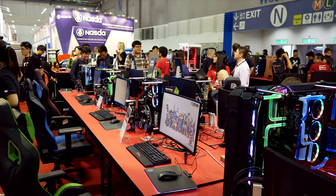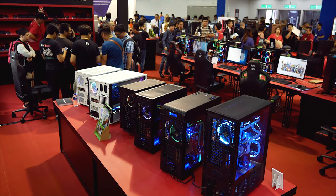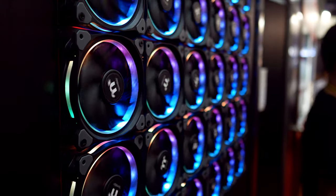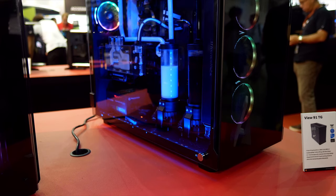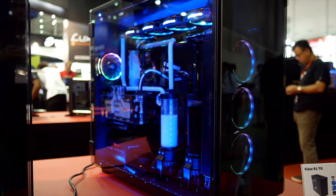Without question, one of the most impressive displays that I've come across yet was this, the Thermaltake booth. The Thermaltake team has fully embraced two things for this event, RGB lights and extreme PC modding. Starting my tour, I began with this, the new, and by new I mean yet to be released, View 91TG.